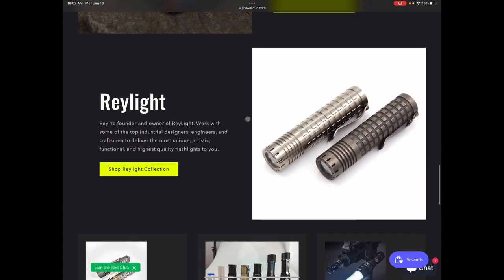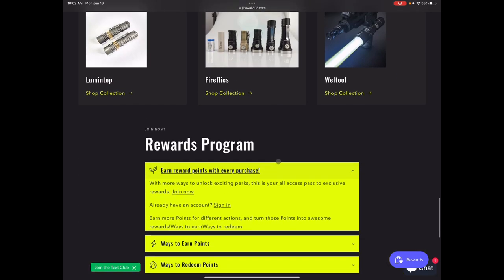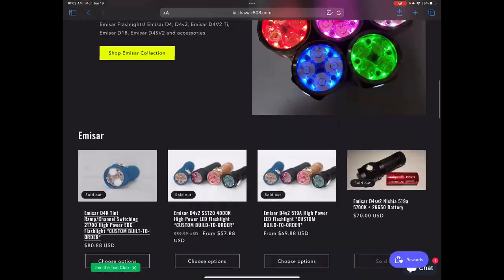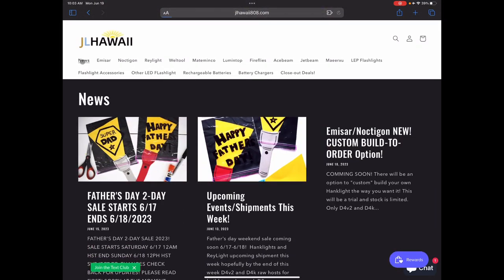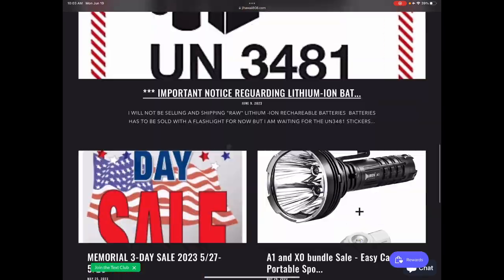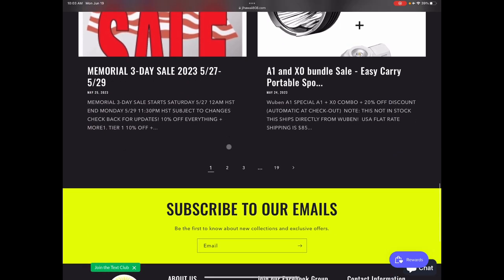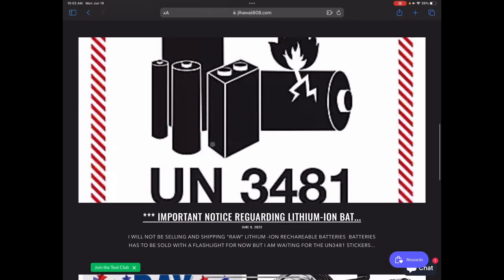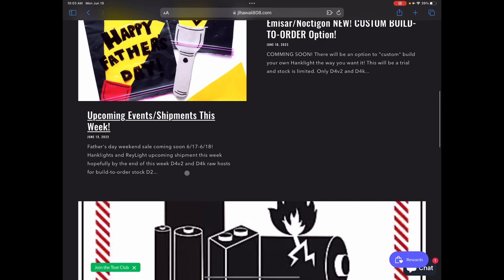And then on his news page, he'll give you any kind of, the rewards program is awesome, but he'll give you any kind of things coming in, going out. Such a good website, really is. Memorial Day, missed that one. Yeah, he doesn't ship only batteries anymore. You have to buy a flashlight with your batteries.